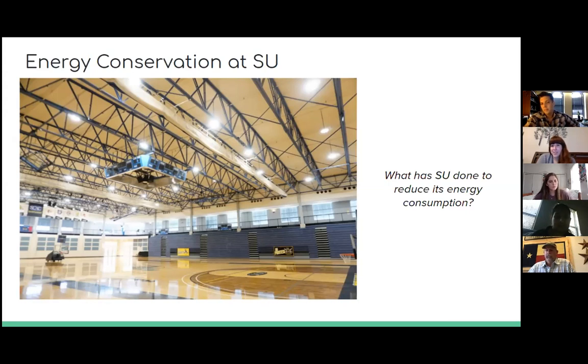Cool. And I just want to give a quick shout out that the Wazell project was an environmental studies capstone project led by Dr. Long. So a lot of this has originated from students, and then facilities has more or less taken it over and amplified it across campus. That's awesome. Okay, we can go to the next slide.